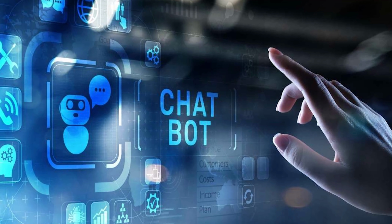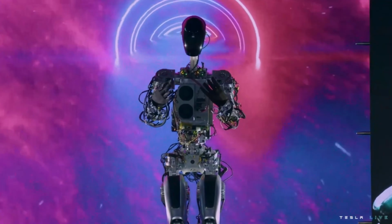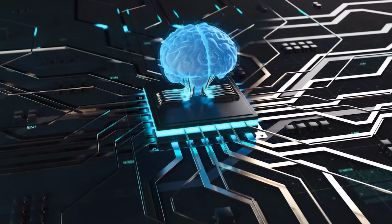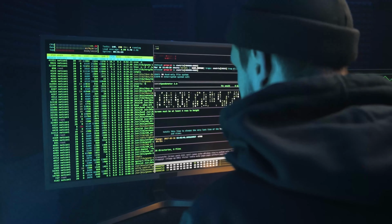The Tesla bot's advanced AI system represents a pivotal breakthrough in robotics, allowing it to learn from interactions and adapt to complex environments with unprecedented precision. This AI isn't just about executing predefined tasks, it's about understanding and evolving.